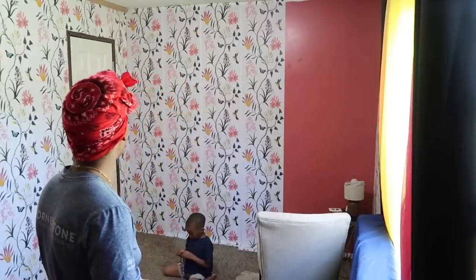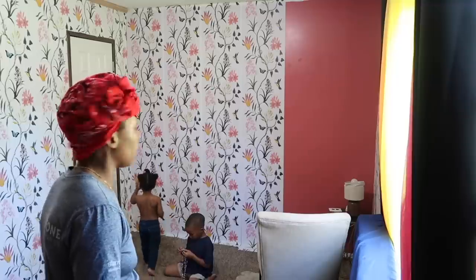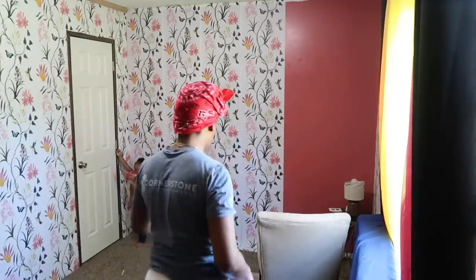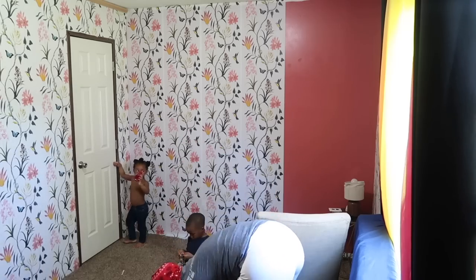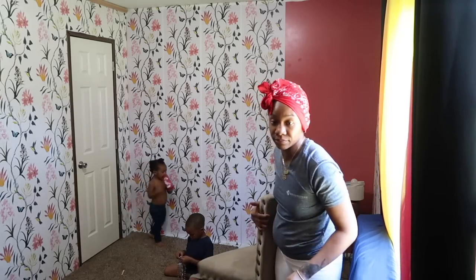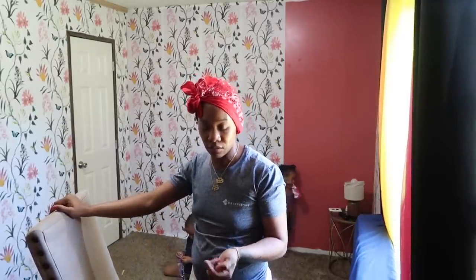But I'm glad I went ahead with the wallpaper though. Anyway, it's definitely your sock. Anyways, I'm trying to get Roger to get back here and put the bed together. It's in here already. I guess I'm gonna take y'all along. My coffee table top came, so I'm gonna show y'all that in just a minute.